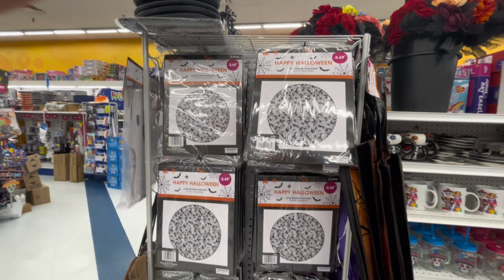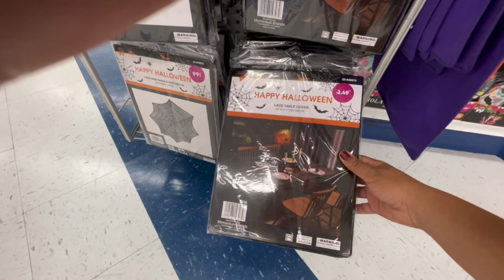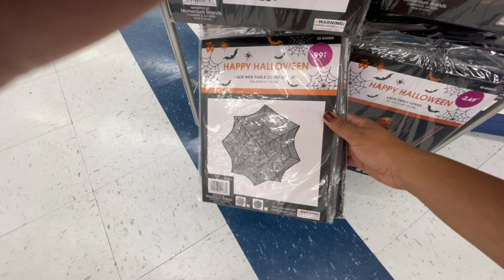I've gotta say, I really love the tablecloth idea. I actually picked up a couple, one for my coffee table and then one for my bar. My favorite was the spider web.